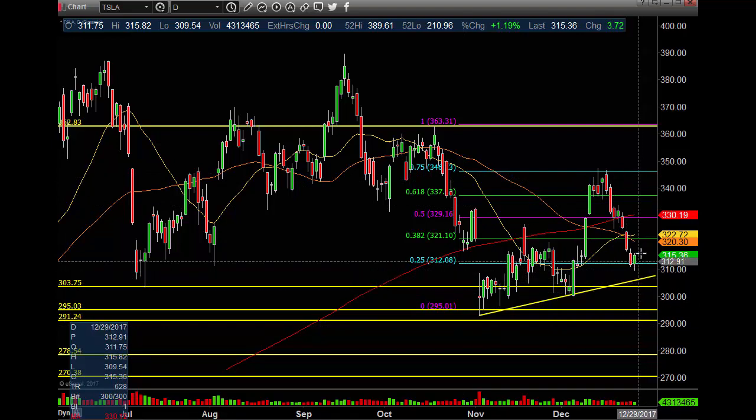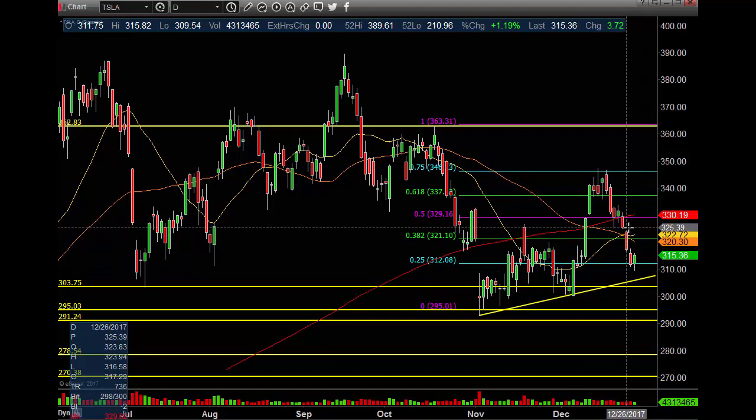Of course, the moving averages. You have a gap fill right here too as well. Sorry about that, guys. You have a gap fill here, right around the 325 area, and then the 200 MA. So right now, really nothing to do.